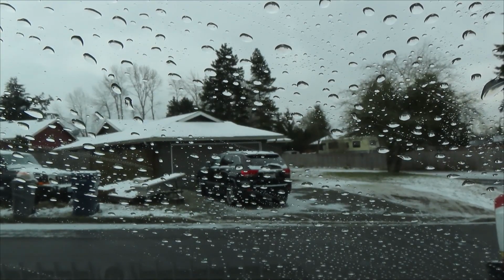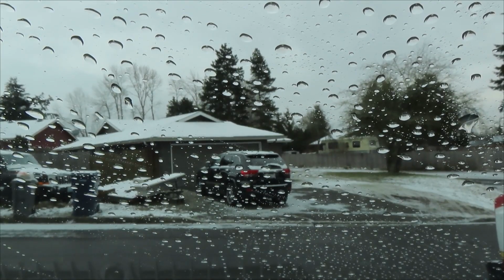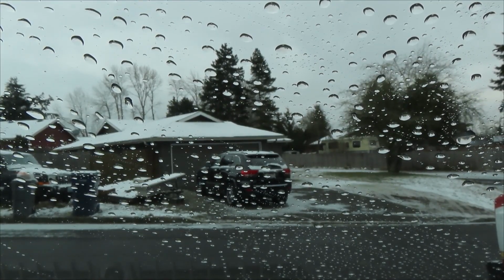So yeah, we're not going to do a full drive into work. I think we'll save the battery for the drive home. Throw the camera in the bottom of my bag so it stays warm. We got heat coming out of the vents. Turn the fan up a notch. Got one more to go after that if need be.